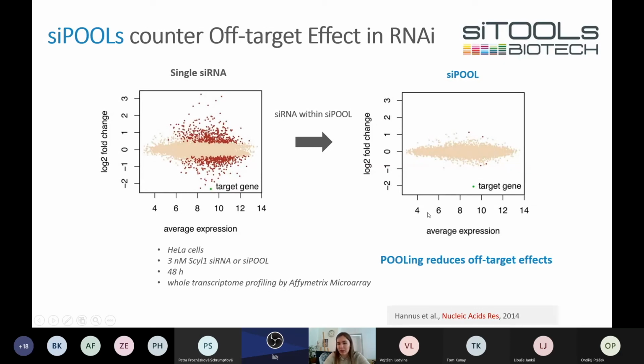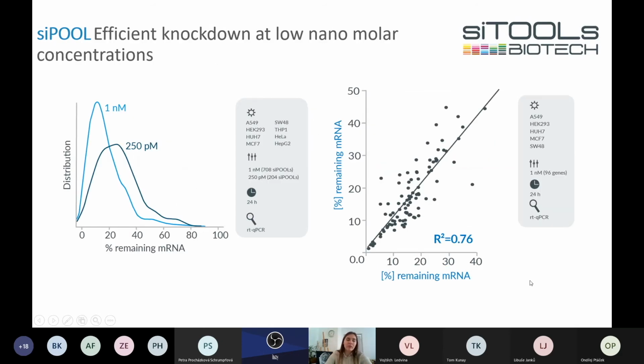And you can read about it in this publication by Michael Hannes, the founder of siTOOLs Biotech, in Nucleic Acids Research. And here I wanted to show you how well the siTOOLs actually work at even lower nanomolar concentrations and how reliable and reproducible the knockdown itself is.